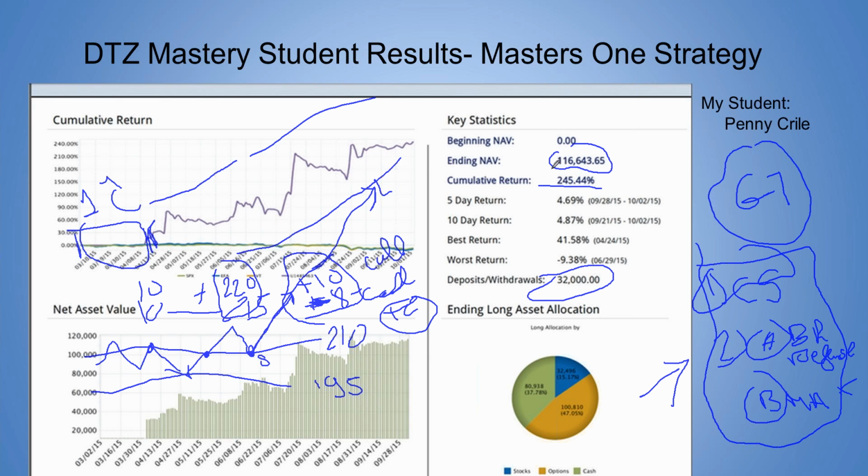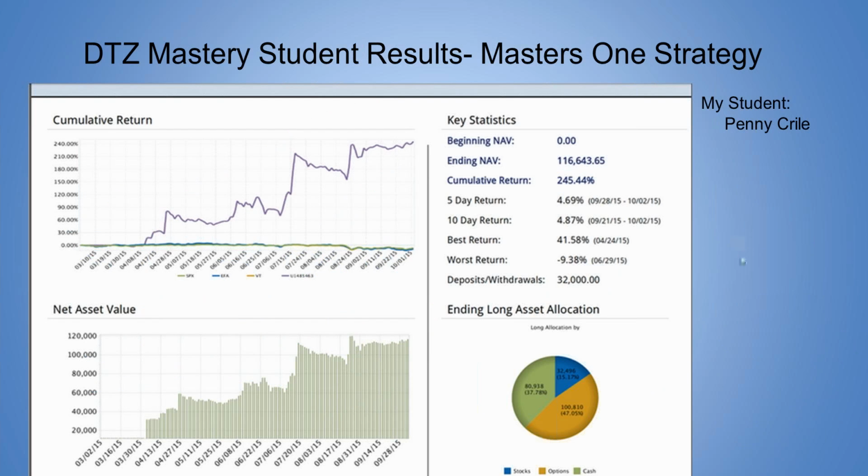Because this lady who has been with us, who had never done a back ratio on the credit spread, made a 245% return on her money as of the end of October. And this is an amazing return. Most hedge funds don't even achieve that type of return. I have not achieved that type of return this year. So it is very interesting and cool to see that someone who did not have the experience on doing step A and B on the credit spread has become an expert at timing those around support and resistance.